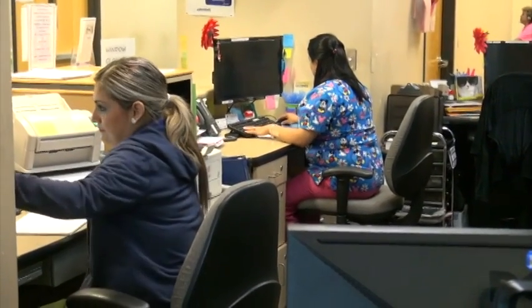The majority of our population are those who don't really have any money. The majority of our population here in Laredo is below the poverty line. And so the majority of those people come to us for help, and we're here for them. And the majority of them are so thankful that we're here for them.